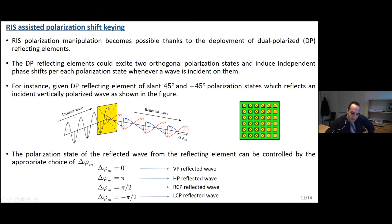We could see that we have an incident wave and the two excited reflected waves, one from the slant 45 and one from the slant negative 45. Given that we have full control of the phase shift induced for the red and the blue wave, we can set the phase shift difference between the two waves. So we can control the polarization state of the resultant wave, which is simply the summation of the two waves.